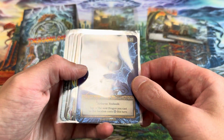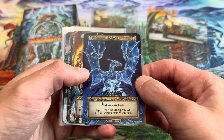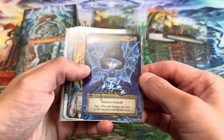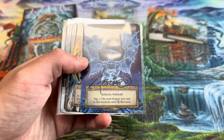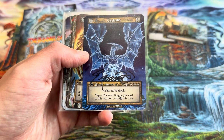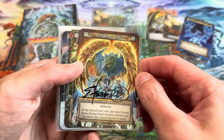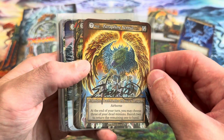Then we have the Calicis dragon. It costs 7. It is a 4-color dragon: fire, air, earth, and water. The unique essence of dragon spirit. It has airborne and void walk, and its tap ability is that the next dragon you cast to this location costs 0 mana this turn. Its TCG Player market price is $11.78.